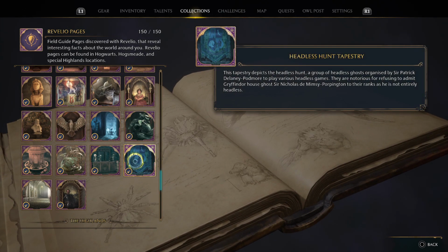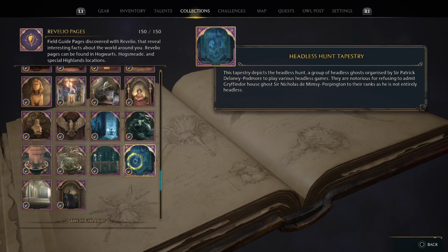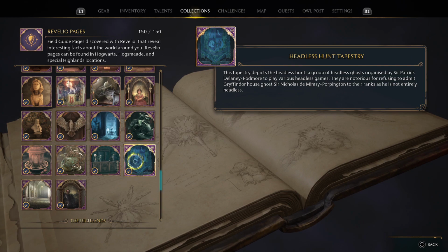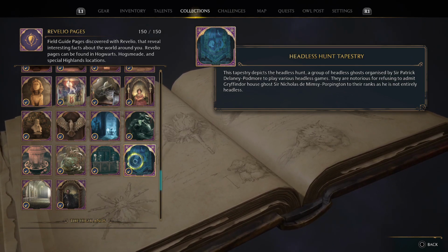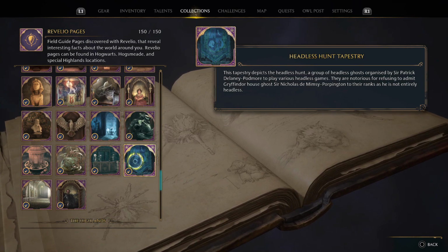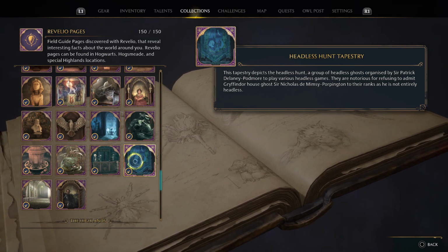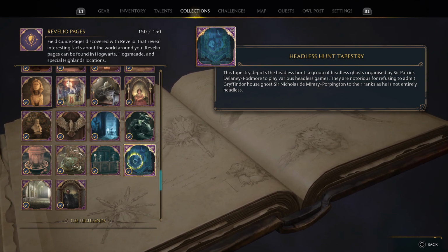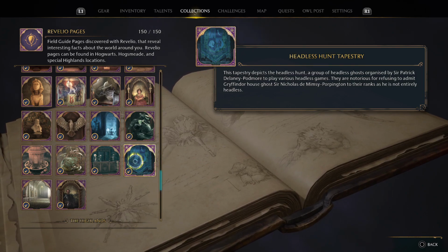Headless Hunt Tapestry. This tapestry depicts the Headless Hunt, a group of headless ghosts organized by Sir Patrick Delaney-Podmore to play various headless games. They are notorious for refusing to admit Gryffindor House ghost Sir Nicholas de Mimsy-Porpington to their ranks, as he is not entirely headless.